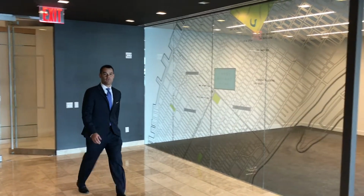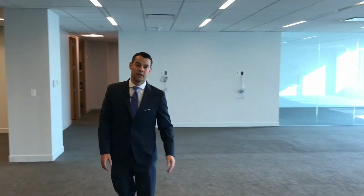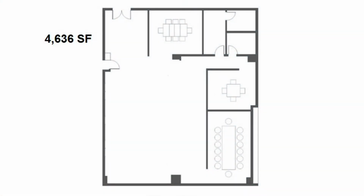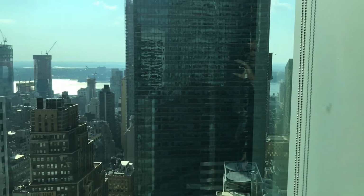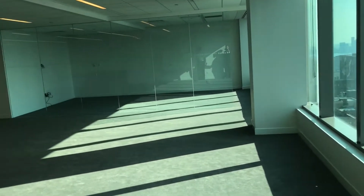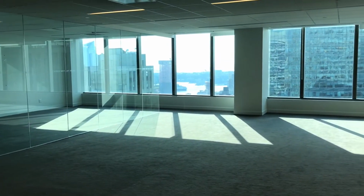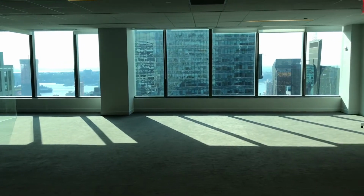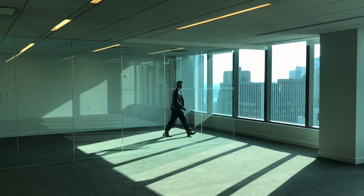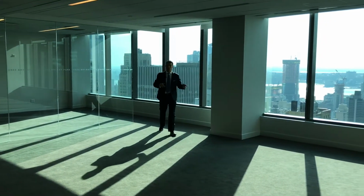Located on the 33rd floor, this 4,636 square foot sublease unit has an open layout. With western exposure and views of the Hudson, the space is currently built out with 2 large breakout rooms with an internal conference room. With proposed test fit layouts, the space works well for 4 windowed offices.